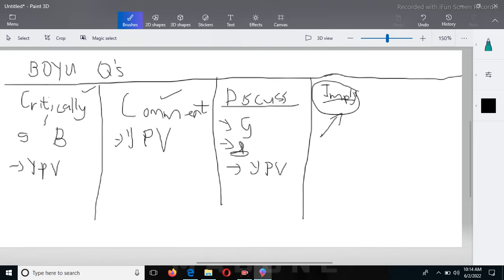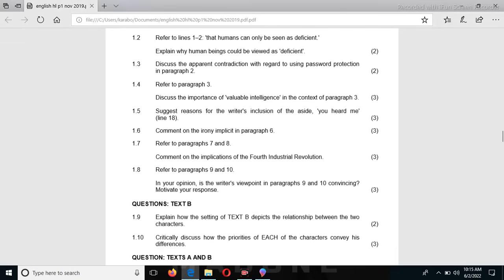One thing about English is that it's a very broad subject, you understand? They are not very strict when they are marking the comprehension because on the memo they are told that they can mark anything that makes sense, especially on questions that include comment and questions that include discuss. But once they say critically, that's where the problem is because most learners don't know that critically means criticize, which means the good and the bad.